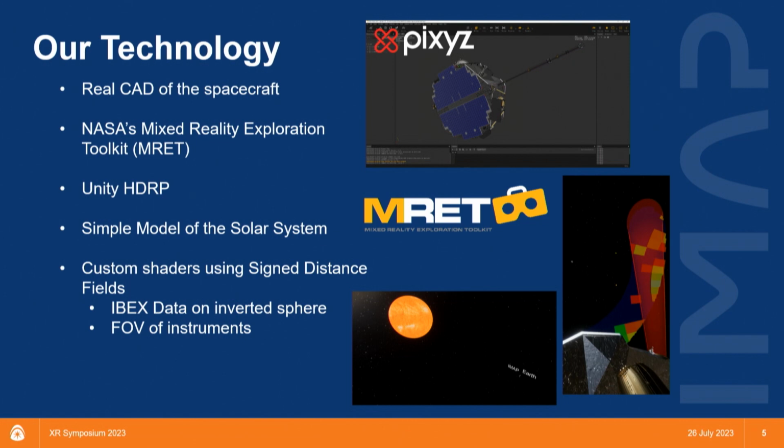Secondly, we have a simple model of the solar system, as I said. We have the sun and the earth and the stars, and you can see all of that. I'll talk a little bit about how we did the art in a second. We don't have an artist on our team, it's just me and Jake that did this, so we were able to set that up between these two things, the model and the HDRP.